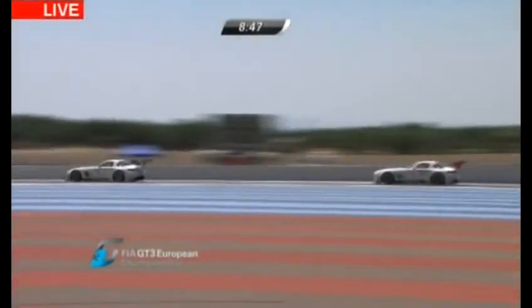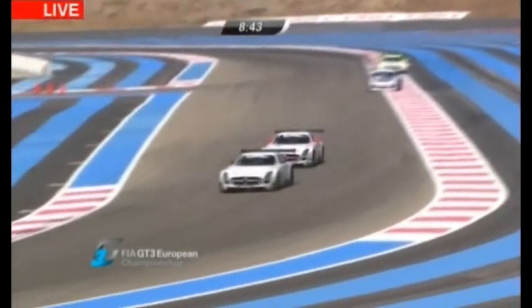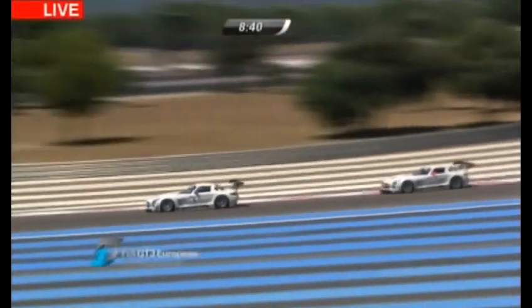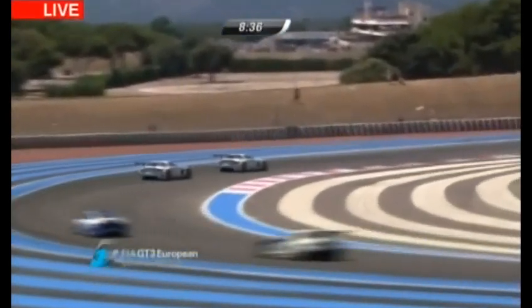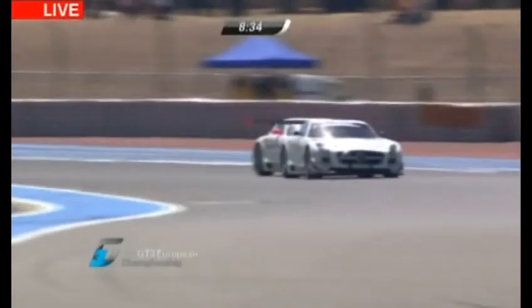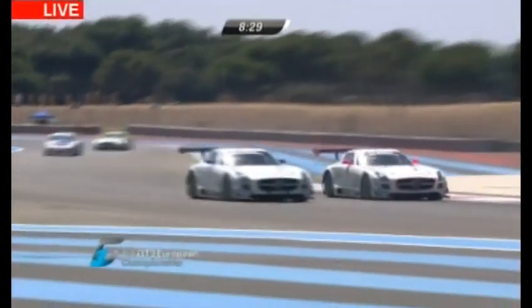The two Graf Racing Mercedes are now together. Remember, the second of these had a longer pit stop because of the success last time out. These two drove together last year. Now they're rivals, but within the same camp. They still drive for the same team, they just don't share the same car. Mike Parisi in the second of the two Mercedes, and he's going to go up the inside.